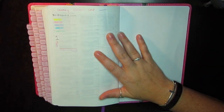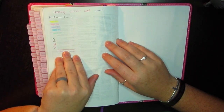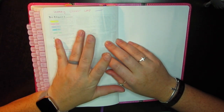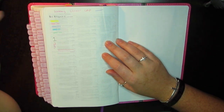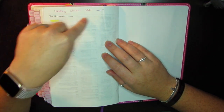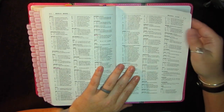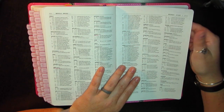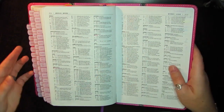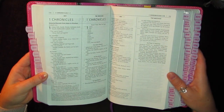And then this back section is where I test new pens. Like I said, I ran out of my favorite pen for this Bible about a year ago. So this is where I test them out to see if they're going to show through or not, or how bad they're going to show through, because most pens show through anyways. I just want to see how much they show through. So that is what I'm doing with this.